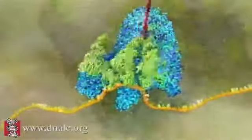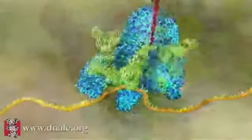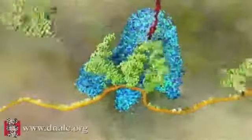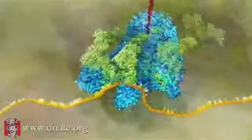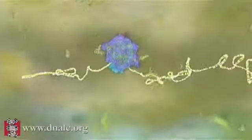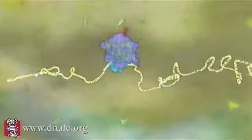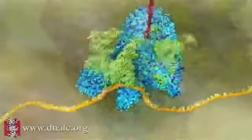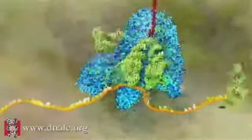Next, provided there is a correct match, the tRNA is shifted to the P site, and the amino acid it carries is added to the end of the amino acid chain. The mRNA is also ratcheted on 3 nucleotides or 1 codon. Thirdly, the spent tRNA is moved to the E site and then ejected from the ribosome to be recycled.